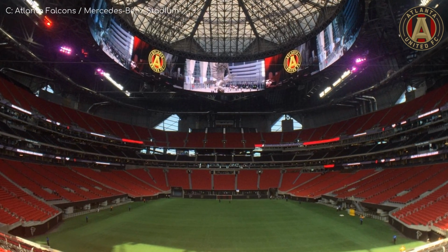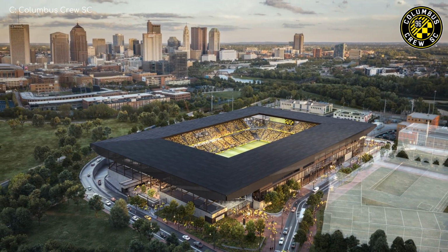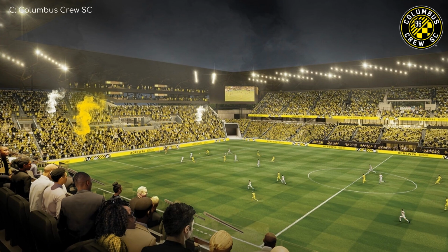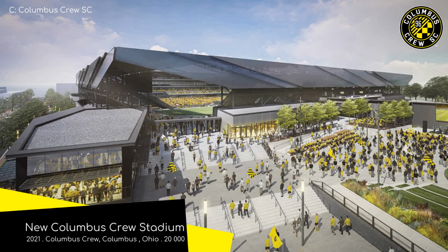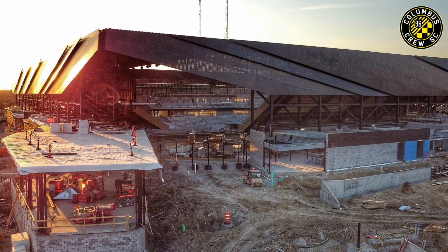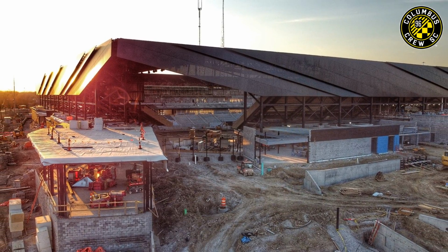Now, it would be a little unfair and difficult to try and rank stadiums that have barely been finished, so I have to lump all the new ones together, but I'm fairly sure they'd all be in the top 10. Columbus Crew Stadium. It hasn't been finished yet, but so far it does look incredible. I especially like the dark metal exterior. I can't wait to see the finished product.